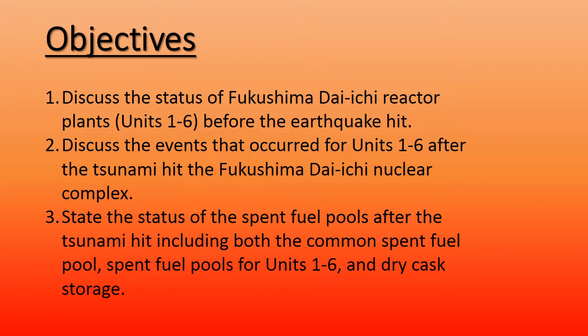The objectives for this PowerPoint presentation: we're going to discuss the status of Fukushima Dai-ichi reactor plants, units 1 through 6, before the earthquake hit. We're also going to discuss the events that occurred for units 1 through 6 after the tsunami hit the Fukushima Dai-ichi nuclear complex. We're also going to state the status of the spent fuel pools after the tsunami hit, including both the common spent fuel pools for units 1 through 6, and dry cask storage.